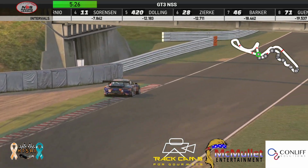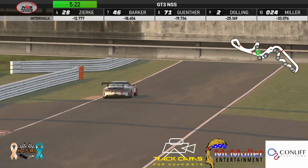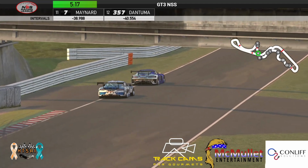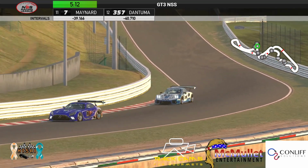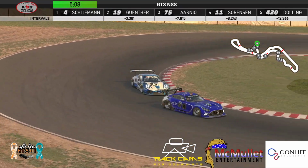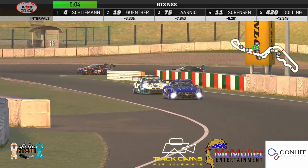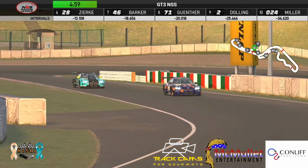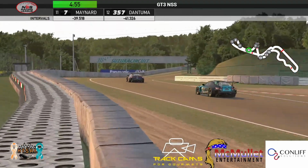Meanwhile, Giancarlo's lead is now over 3 seconds on Max. Yuho back in 3rd. 4th place is still Sorensen. Sorensen obviously has had a fast car, can close right up, has made a few attempts to look going into a turn, but hasn't been able to carry the momentum. Mike Doling, meanwhile, now has Simon Zierk right at the back bumper.